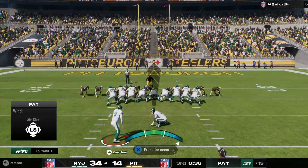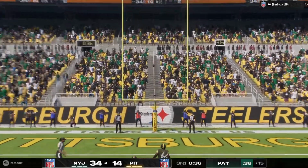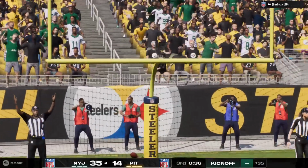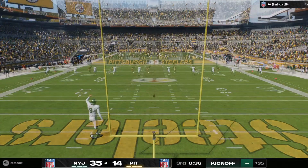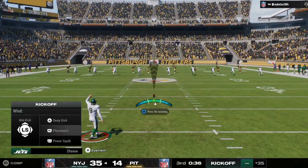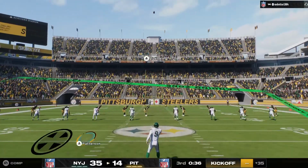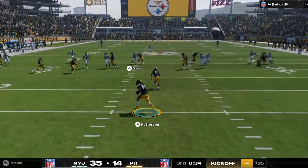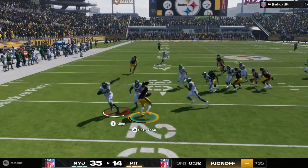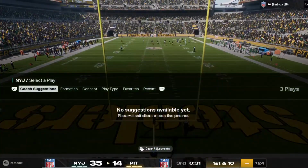Zerline now for the PAT. And he's been a busy man, 5 for 5 now as he knocks another one through to extend the lead. Now after the touchdown, it's Zerline. He'll kick it away. And he brings us out past the 20 to the 24.